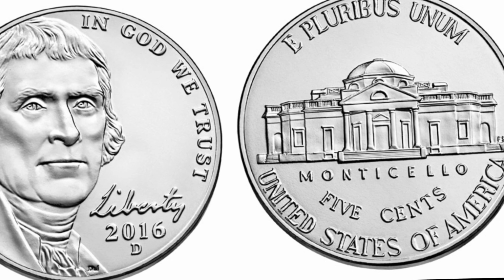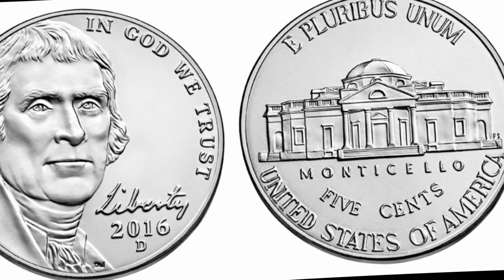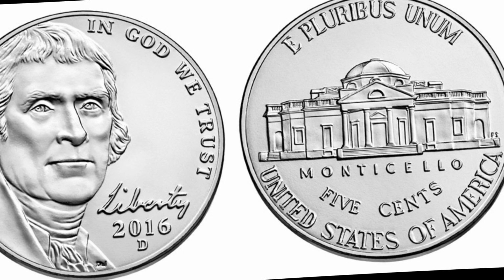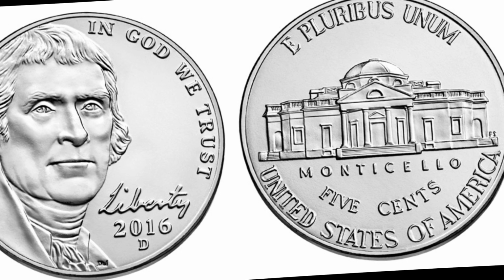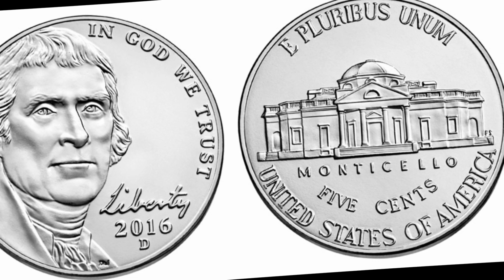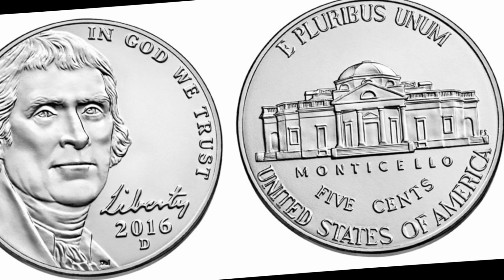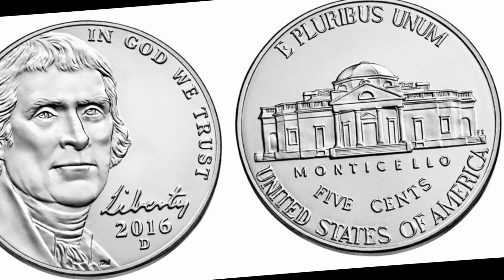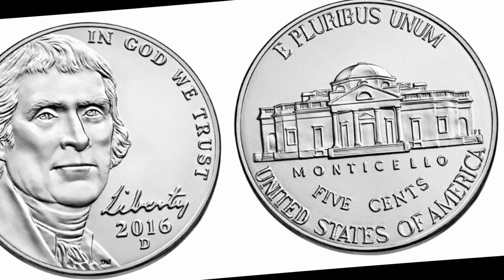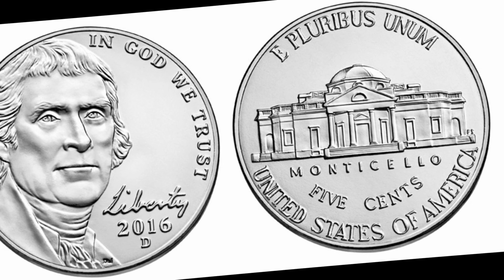In the years that followed, the discovery of the 2016 nickel inspired a new wave of interest in coin collecting. People began to explore the world of numismatics more deeply, learning about the intricacies of minting processes and the various types of errors that could occur during production. The story of the 2016 nickel served as a reminder that even in the modern age, rare and unexpected treasures could still be found, hiding in plain sight.